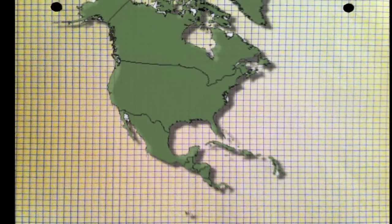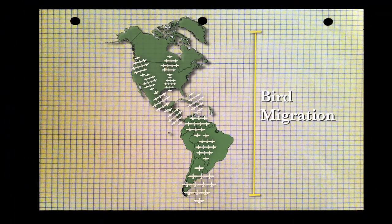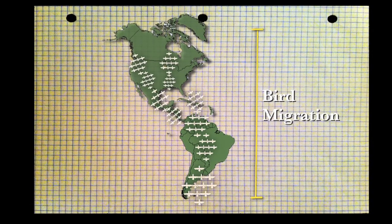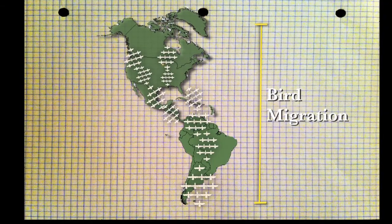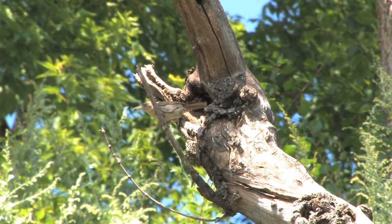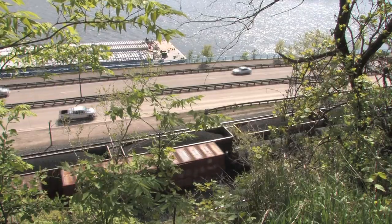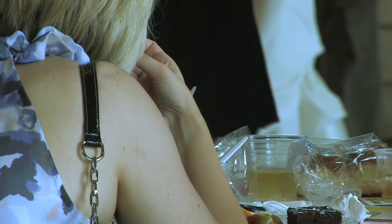And really the flyway is even much longer than that. It goes from the tip of South America, where some birds migrate all the way up through the Mississippi River corridor to Canada, the boreal forest, and the Arctic. But here at Vento Nature Sanctuary, we have the kind of habitat that birds really appreciate. If you could imagine driving the length of the Mississippi, you'd want to stop at places where you could eat, rest, refuel, and that's just what the birds do here.